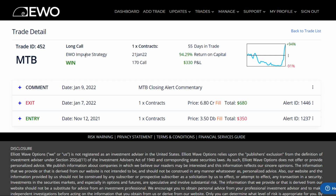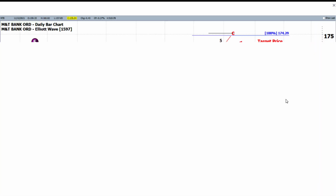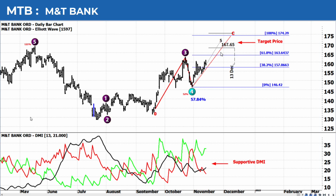The exact trade was a long call within our impulse strategy, or directional based strategy, and specifically it was a Jan 170 call. Now when the entry alert was sent out, you can see from the pattern that it had a really nice setup. In addition to a 5-wave impulse pattern to the upside, it also had a zigzag within the impulse pattern. That's one of my favorite directional patterns. It's kind of two Elliott wave patterns giving you the same idea, and in this case both of the target prices were in the same area, above 170.